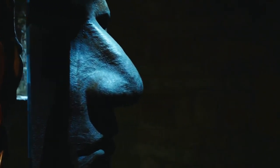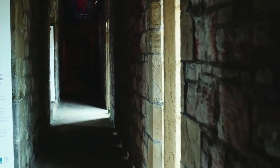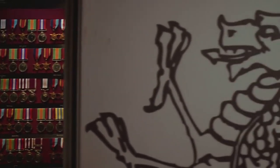And you're probably asking yourself, what's a motte and bailey castle? I know I did. A motte and bailey castle is a fortification with a wooden or stone keep situated on a raised earthwork called a motte, accompanied by an enclosed courtyard or bailey surrounded by a protective ditch and palisade.